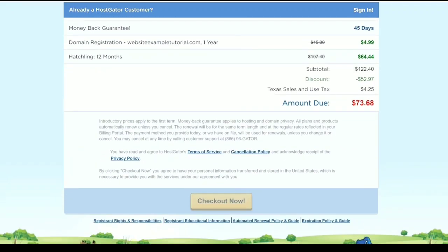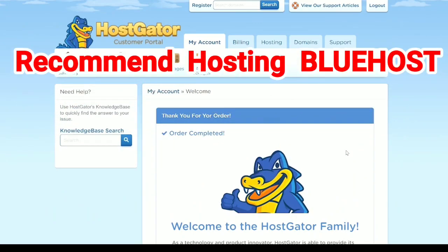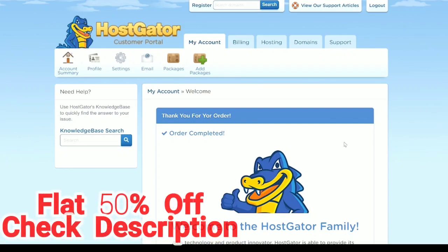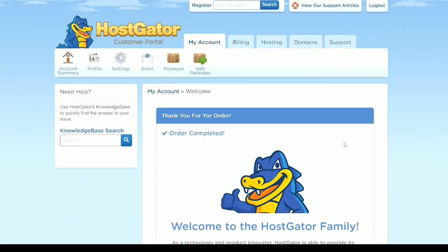Okay, so then we just scroll down to this area here and we simply tick and then hit check out now. And there you have it, guys. Awesome. Well done. So there's our domain and hosting all purchased, all done and ready to go. So now it's time to move on to installing WordPress.